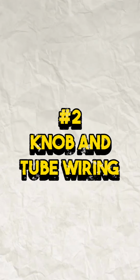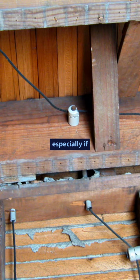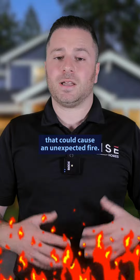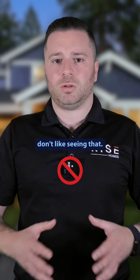Number 2, knob and tube wiring. Knob and tube wiring is known to cause fires, especially if there is insulation in the attic and it's touching the knob and tube wiring. That could cause an unexpected fire, and it's a high risk, and many insurance companies don't like seeing that.